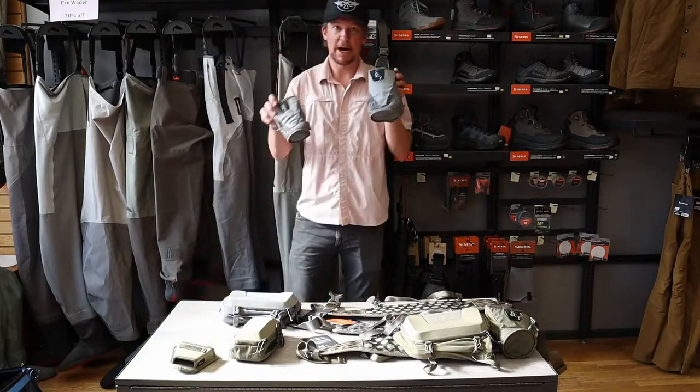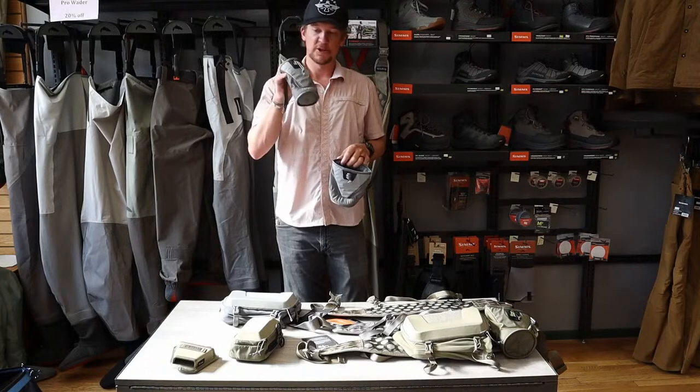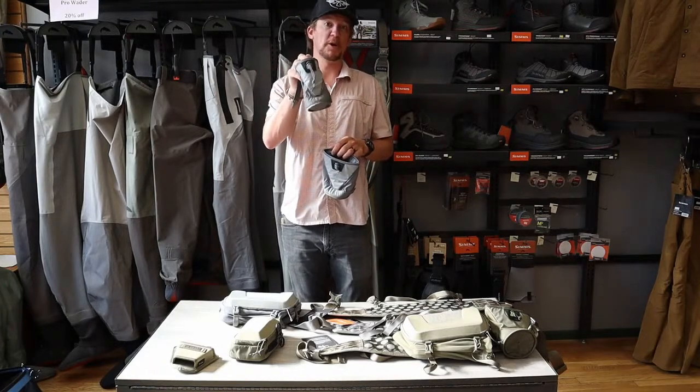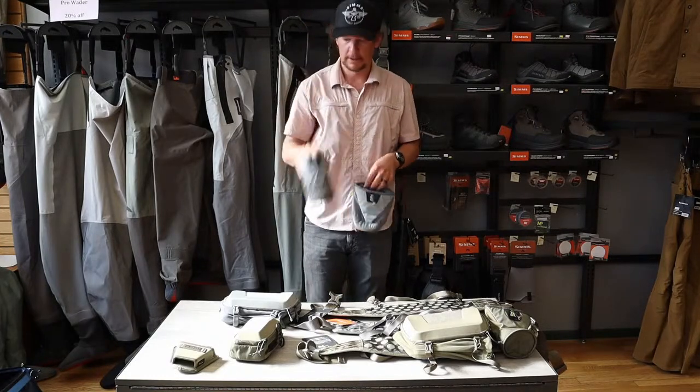2 different sizes in the bottle holster. Your large bottle holster is going to fit bottles up to 48 ounces. Small bottle holster, great for smaller 20, 24 ounce bottles, but also great for a bear spray canister. It actually fits perfectly in the small bottle holster if you're in bear country.